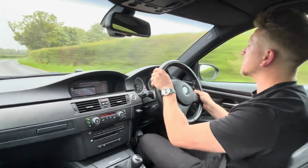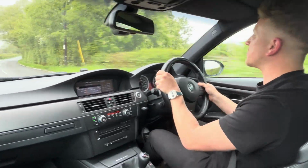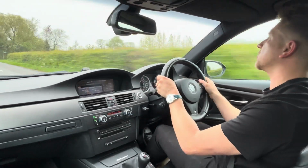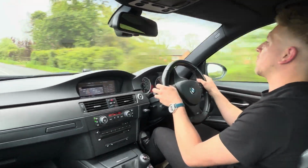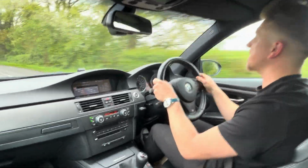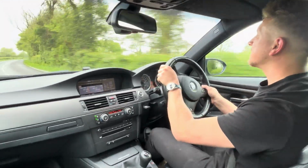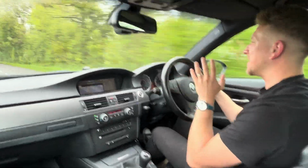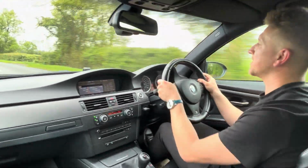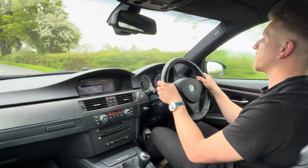Just clips these guys, it just floats through these bends beautifully, but it's firm enough to tell you exactly what's going on. There's minimal body roll at all. Wow. What a car. I mean, I feel red in the face. It's so exciting. But at no point do I ever feel like I'm in great danger. Unless you were being a prat, then yeah, you're going to get yourself in trouble. But you're going to be in trouble in any car if you're going to behave like a prat.